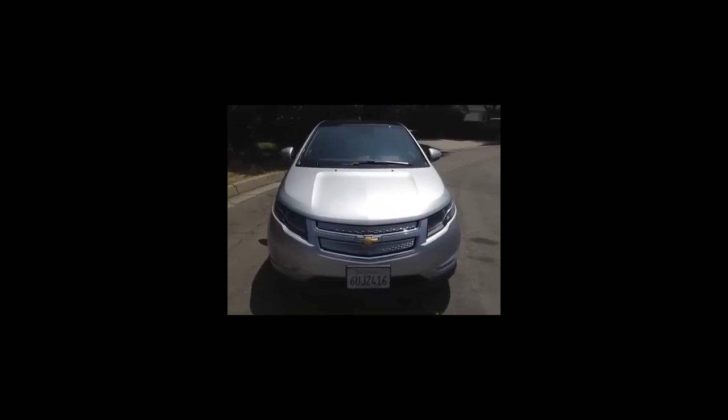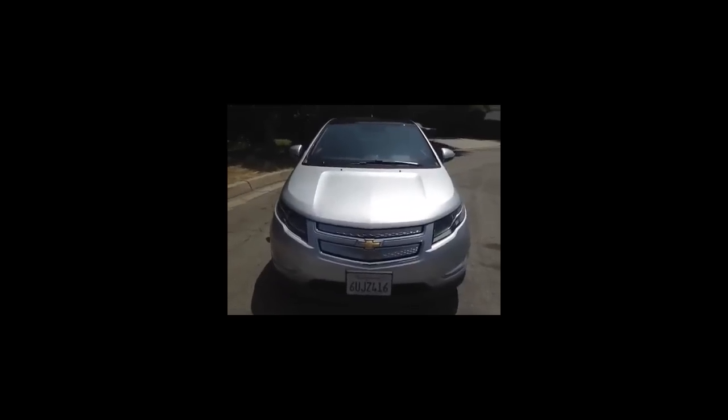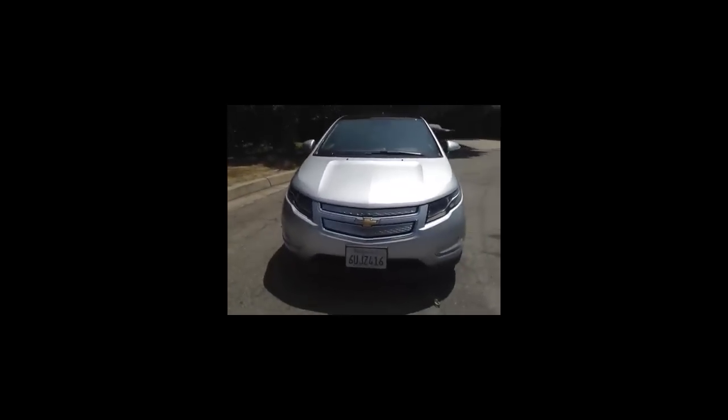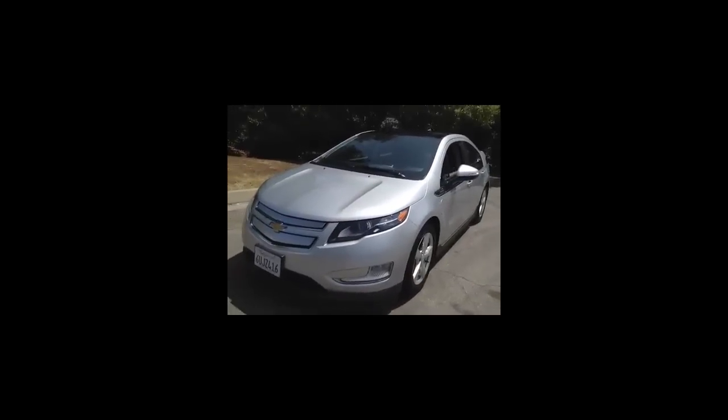Okay, folks, so what we're going to do is an exterior walk around of the Chevy Volt. You can find this at chevyvolt.com. As you can see, it's a very cute little car. Very cute. It's a nice, beautiful silver, the color that the Chevy marketing folks brought us.